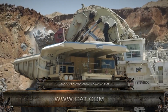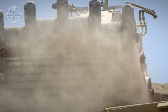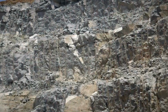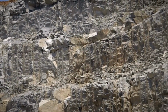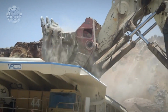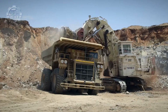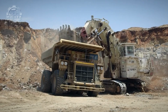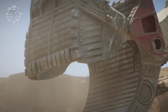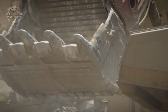The 6090 hydraulic excavator is a massive machine built by Caterpillar, specifically designed for high production mining operations. With an operating weight exceeding 446 tons, the 6090 is a true giant. This immense weight provides exceptional stability when working on uneven or challenging terrain. The 6090 features twin Tier 4 final non-DEF Cummins QSK60 diesel engines, delivering exceptional power and performance for demanding digging and loading tasks.